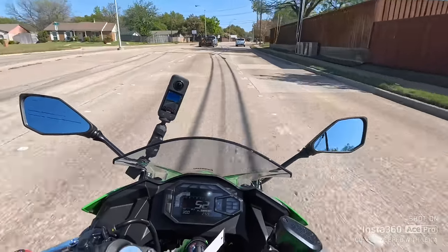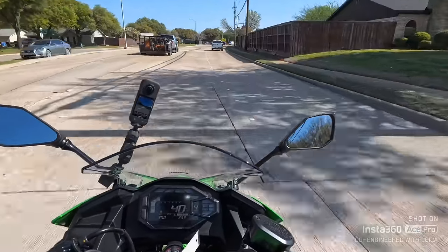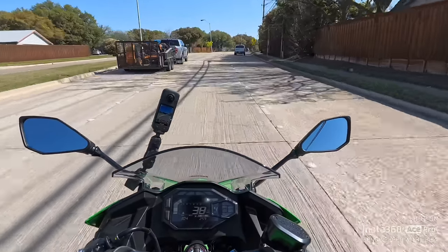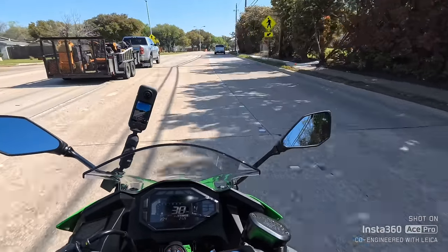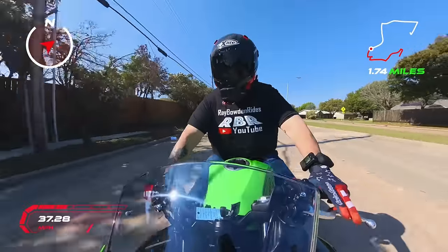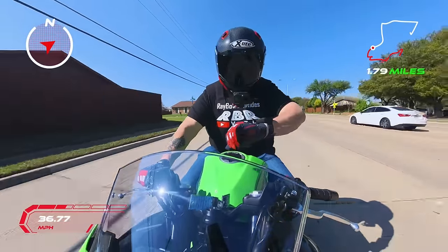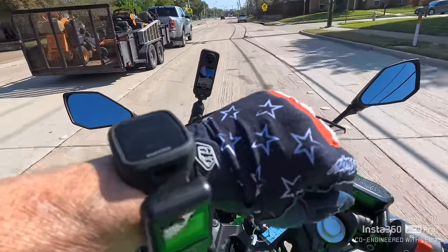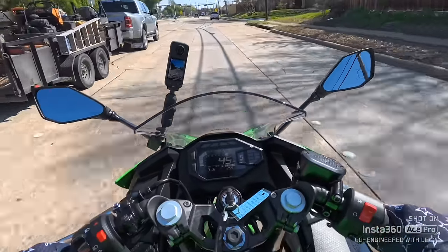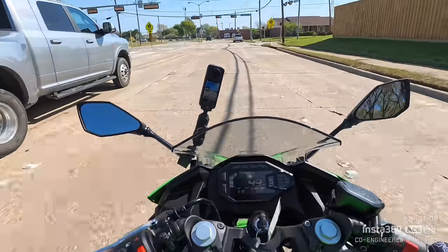I tell you what, man, this bike is, I believe, $5,499. I could be wrong. I'll look that price up and put it here on the video. But for $5,400, I mean, Kawasaki's got excellent financing right now. Let's make sure I'm getting everything in the viewfinder. Yep, we should be good. But man, it's just super comfortable. Super comfortable.